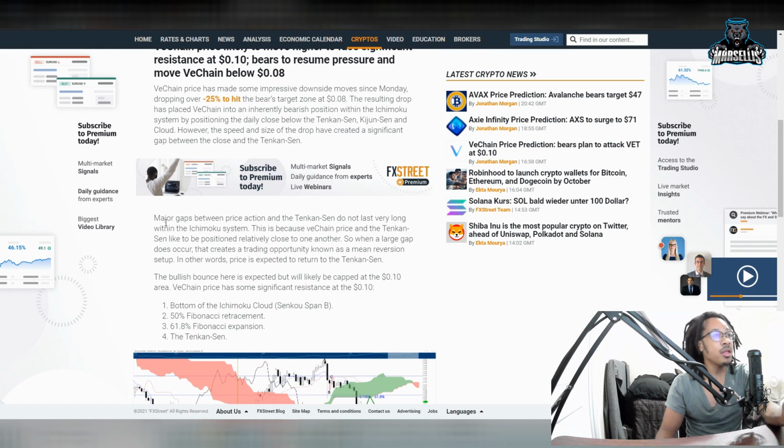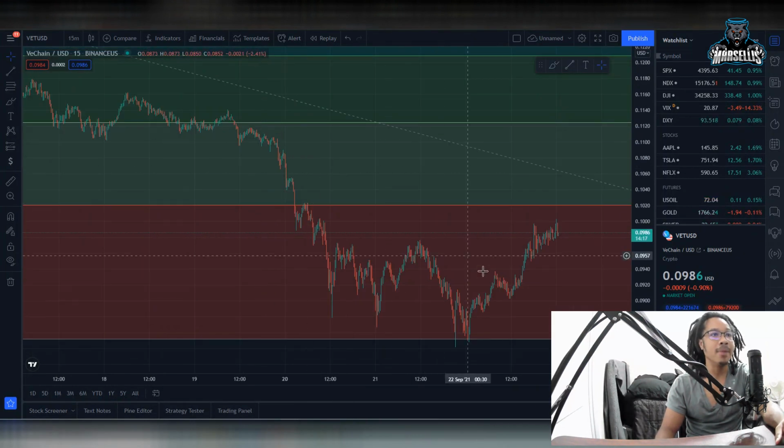But anyways, the major gaps between price action and the Tenkan Sen do not last very long. That's what I was trying to say. It does not last very long at all. Because look, we did have a huge drop, but right after that, we're starting to grow again. But we're only growing because that was such a huge drop.